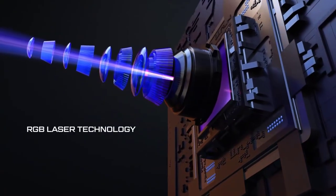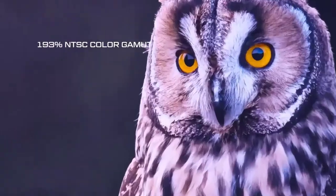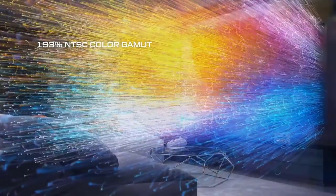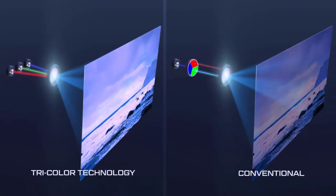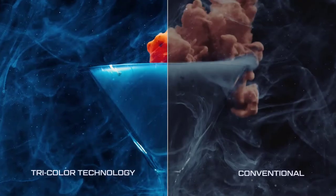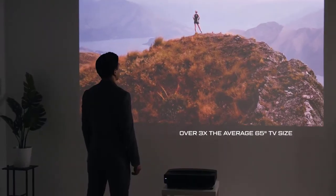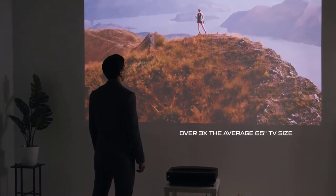By using tri-color RGB laser technology, Polaris renders a stunning 193% NTSC color gamut. The three individual lasers allow Polaris to mix red, green, and blue channels in different quantities, achieving brighter, more vivid colors than a conventional projector, with a maximum screen size 3 times the average TV.